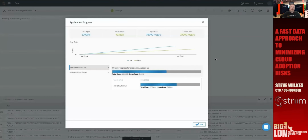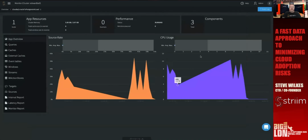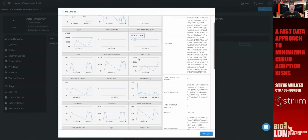Here, moving 1 million rows from Oracle to Cloud SQL for PostgreSQL, and you can monitor the progress in the Striim UI. If we switch to the Cloud SQL for PostgreSQL UI, you can see the data in the target as well. You can also use Striim to monitor data flows, overall metrics, and drill down to see the application statistics and very detailed information for each of the components in that pipeline.